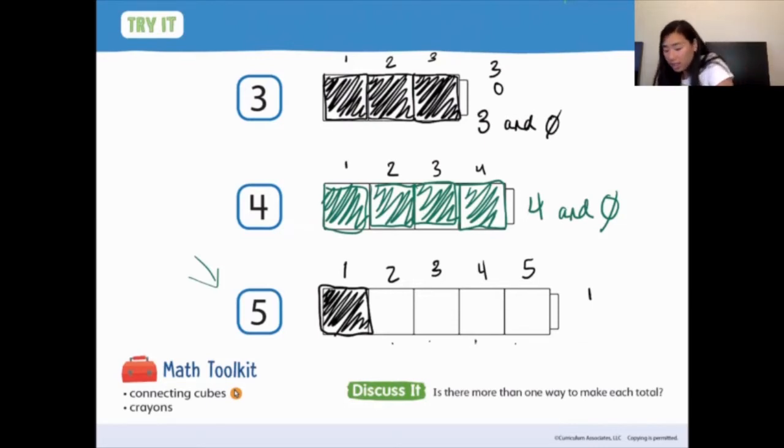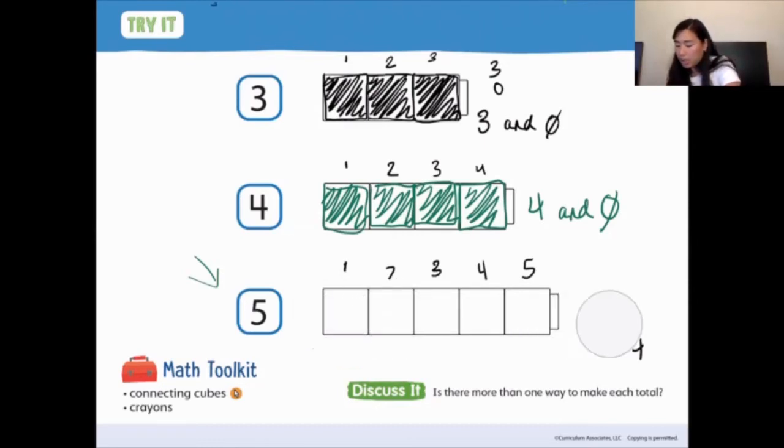You count 4. So 4 white cubes, 1 black cube. What two numbers, if we put them together, make 5? 1 and 4. Again, 1 and 4 together makes 5. 1 and 4 is a great one.